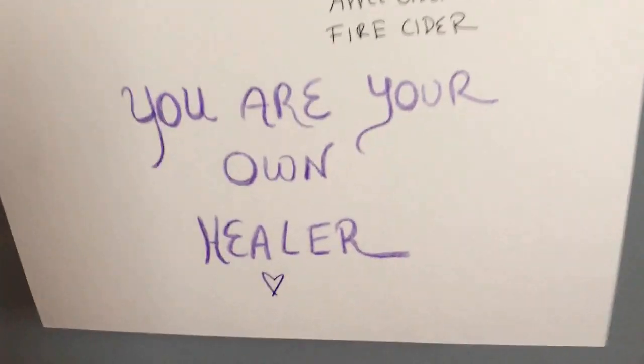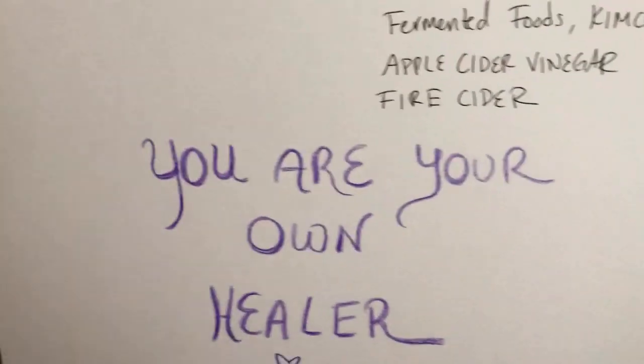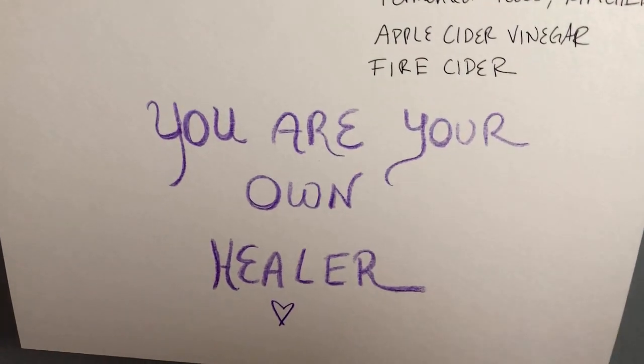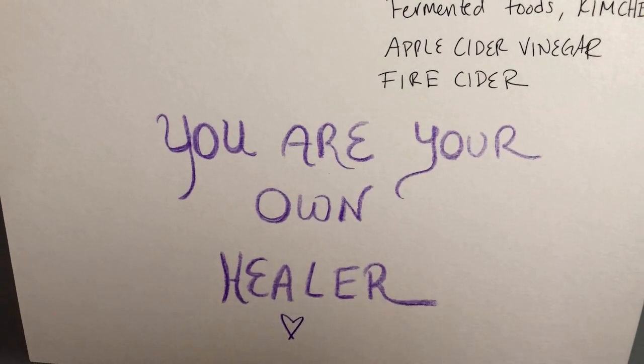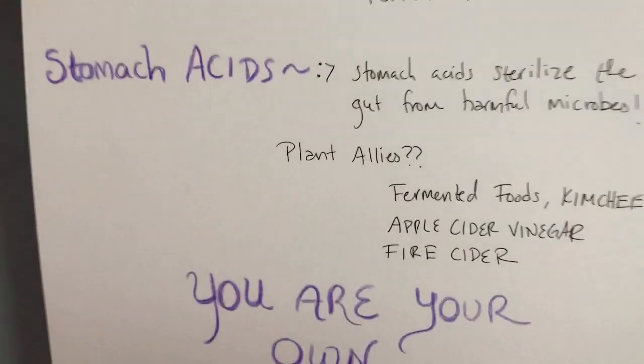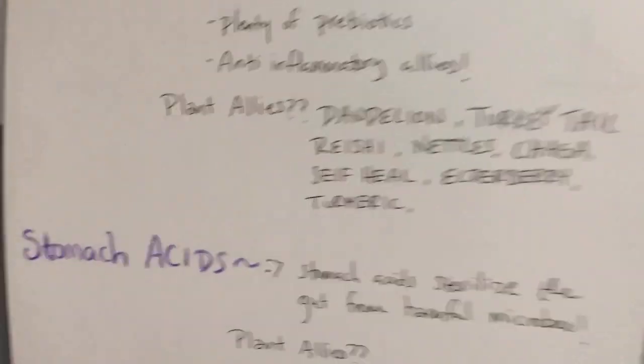And fire cider, as we know, because it's an apple cider vinegar base. So guys, you are your own healer. It's real. I'm all about stepping into your power and learning and understanding what you can do to help yourself so you can get into your own homeostasis. And there are plenty of plant allies out there to help you do so, and lots of herbalists and other people who are studying such things.